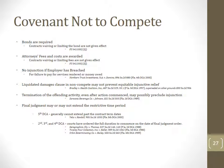Covenants not to compete are a fairly common context for injunctions. First, bonds are required, and we say that here because you may find in the non-compete agreement language waiving or limiting the bond. Courts do not give that effect. Bonds are still required by statute. The same for attorney's fees and costs. Contracts waiving or limiting such fees are not given effect. Pursuant to statute, attorney's fees will be awarded.